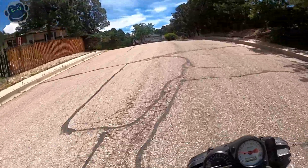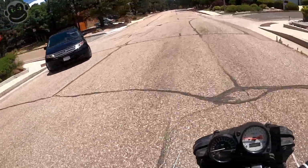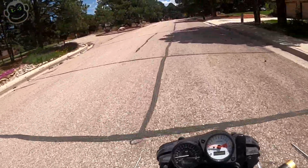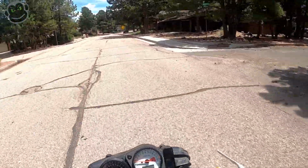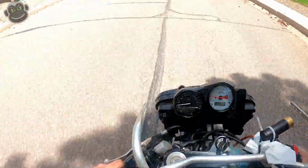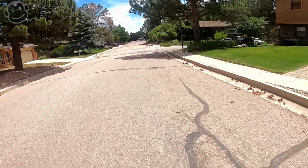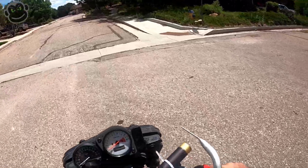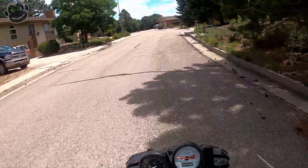Woohoo! We're riding the GIXXER. You know, we're missing half the fairings. The seat's not bolted in. It's running like a 3-legged dog. No, it's running better than that, but get my point. But we're riding it. I don't care. I don't know if I can really call this a first ride or not, but we're going with it. First ride. Oh boy. Oh, wrong shift. Dang it, I'm just all over the place here.